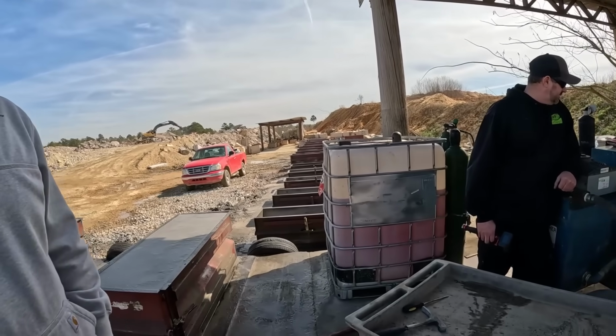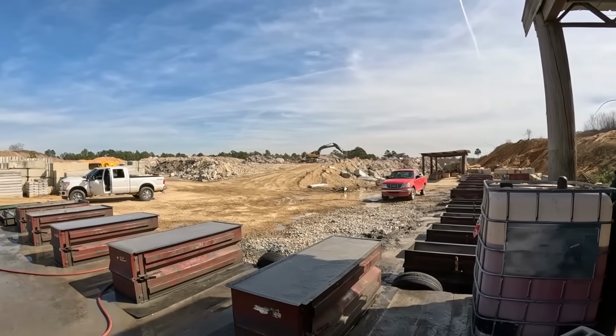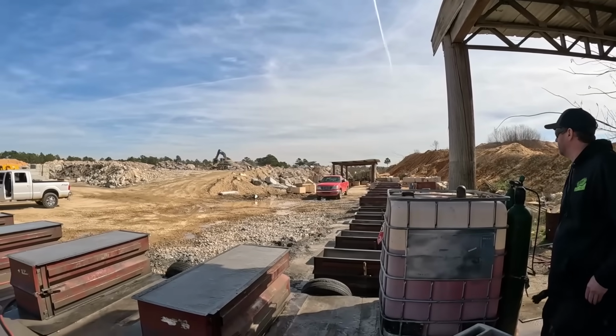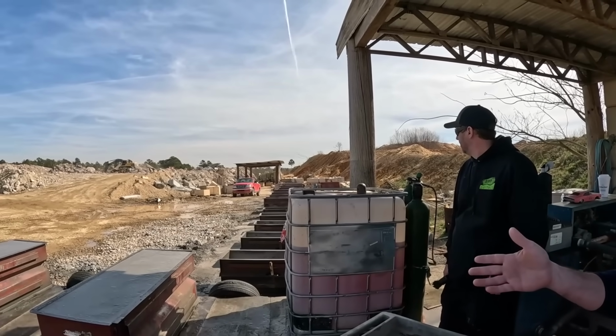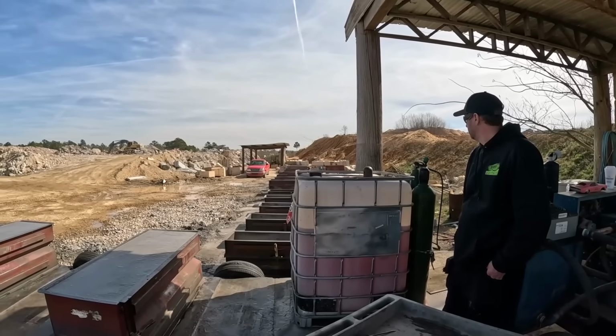And then if it's not enough concrete, they'll just pour it out up there, let it dry. Yeah, if it's not enough, or if all the forms are full. So you get a bunch of trucks in one day. So we use it one way or the other, but obviously it's more profitable to make the blocks versus making the recycled concrete aggregate.